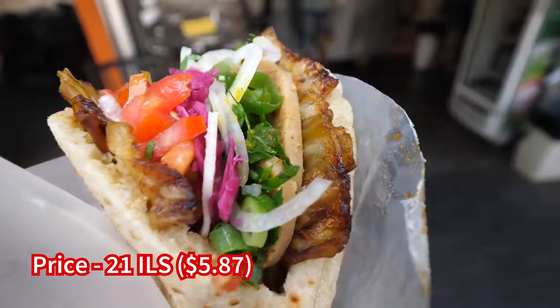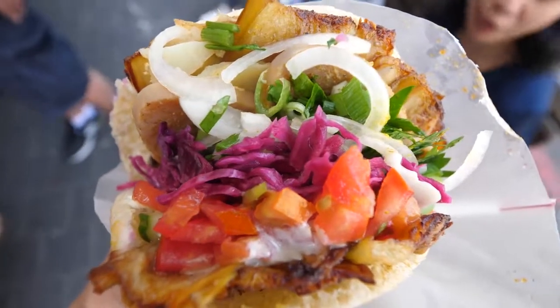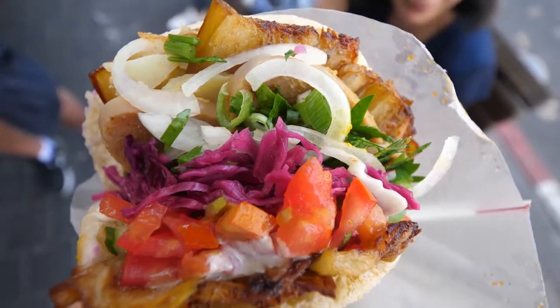It's colorful. It's like an entire rainbow, the full rainbow spectrum of colors within this sandwich. This is one of the more pretty sandwiches maybe I've ever seen in my life.